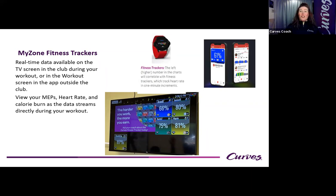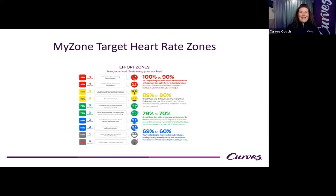You can see when you need to push harder to get into that blue or green zone, or when you need to back off just a little bit and bring yourself down from that red zone. Now, one other thing I'm going to quickly share with you about this. As I've mentioned before, target heart rate plays an important part of helping you achieve results. The fitness trackers help you reach your personal target heart rates, but I want to break this down a little bit more. Training within the blue and green zones is optimal for cardiovascular training and strength training and burning fat.